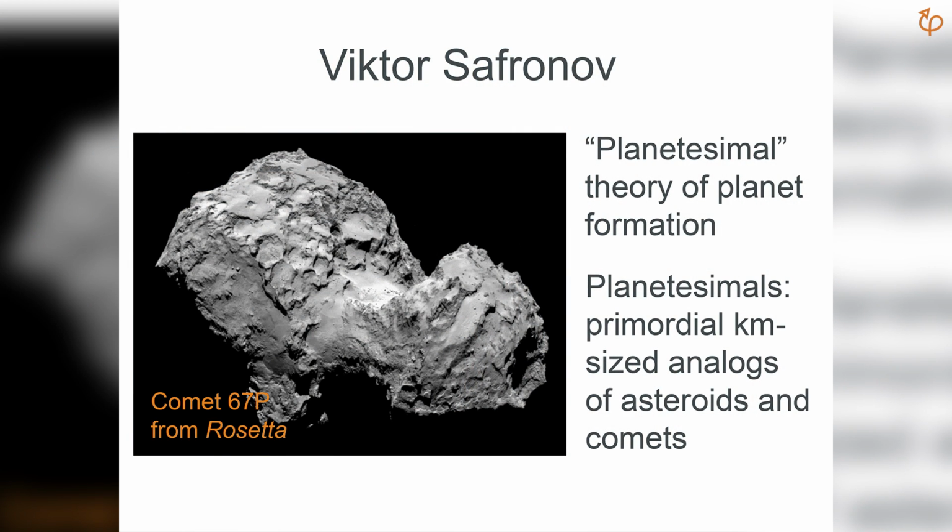So the theory Safronov developed is sometimes described as the planetesimal theory of planet formation because it starts with building blocks that are not dust particles, not very small particles of dust around stars, but really rather are larger building blocks. And these are objects that we describe as planetesimals.